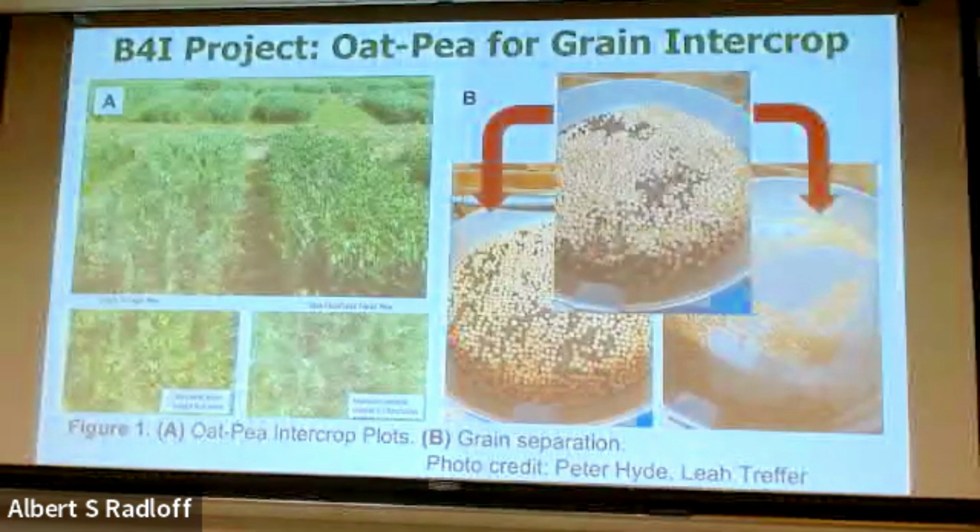Oats and peas are a really convenient model compared to crimson clovers that are open pollinated. Both of these species are inbred. They've got genomic resources, not a tremendous number of different pea breeding programs, but one of the nice things here is if you get the timing of the crop right, you can plant it together, combine it together, and then separate the seed because they're pretty different in size and density. So this is in some ways a convenient system to use as a model for studying how we might breed for intercropping.